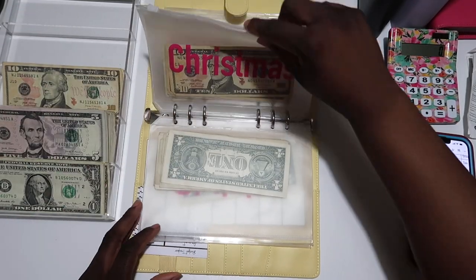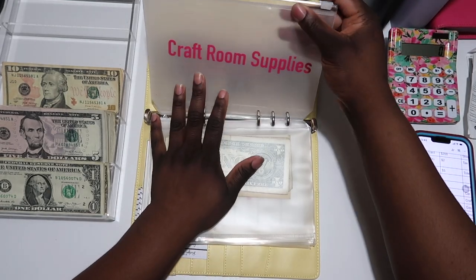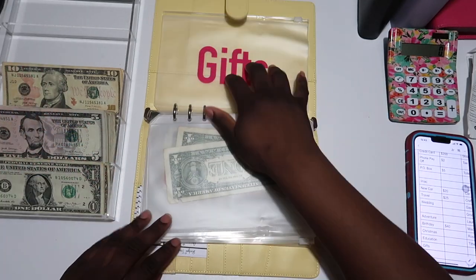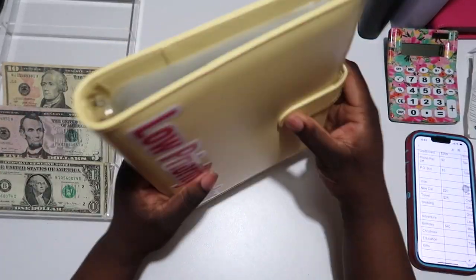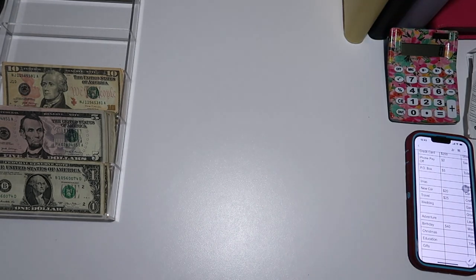Oh, that's it. Christmas, I'm doing a saving challenge towards that. Craft room supplies, girl, stop buying stuff. Education, didn't really stuff that. Gifts. The only gifts I should be putting in is for myself. There's some stuff on my wish list that I really, really want for my birthday, but we'll see how that goes.